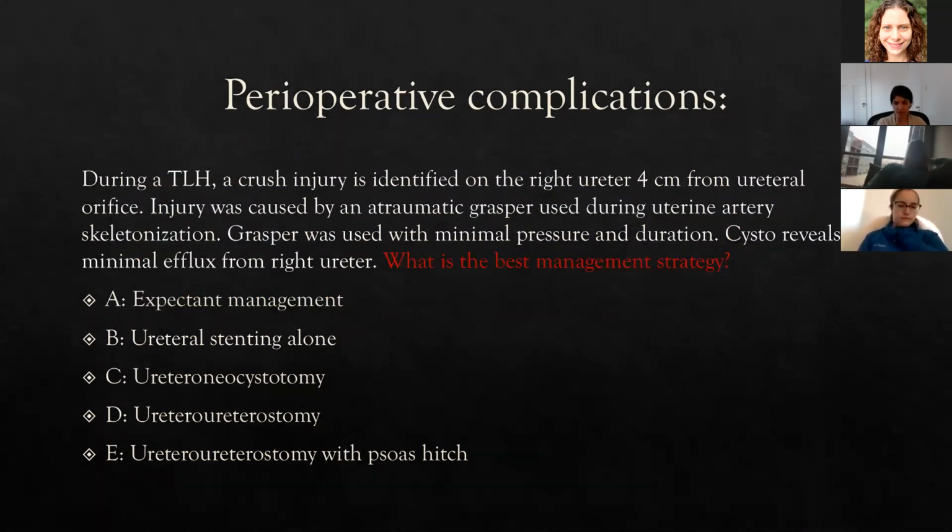Okay, now we're in a TLH. We have caused a crush injury on the right ureter 4 centimeters from the ureteral orifice. The injury was caused by an atraumatic grasper used during uterine artery skeletonization. The grasper was used with minimal pressure and duration. Cysto reveals minimal efflux from the right ureter. What is the best management strategy here? Stenting.